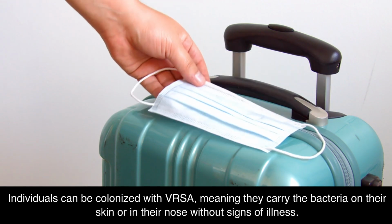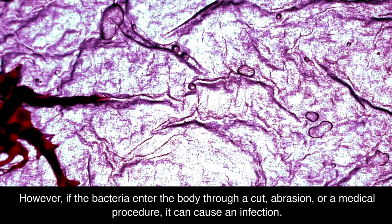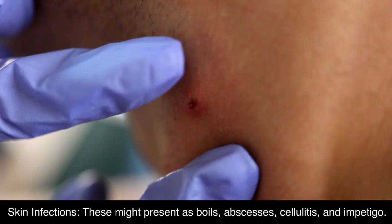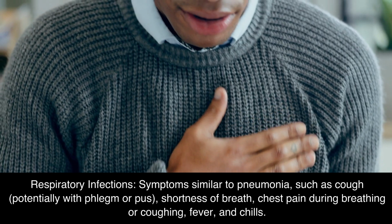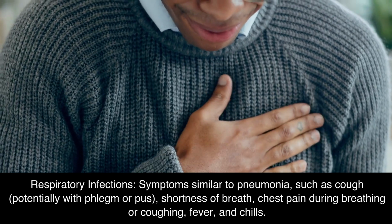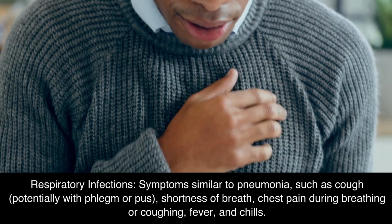Individuals can be colonized with VRSA, meaning they carry the bacteria on their skin or in their nose without signs of illness. However, if the bacteria enter the body through a cut, abrasion, or a medical procedure, it can cause an infection. Skin infections. These might present as boils, abscesses, cellulitis, and impetigo. Respiratory infections. Symptoms similar to pneumonia, such as cough, potentially with phlegm or pus, shortness of breath, chest pain during breathing or coughing, fever, and chills.